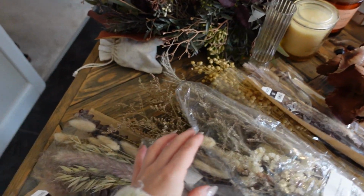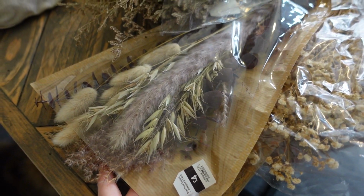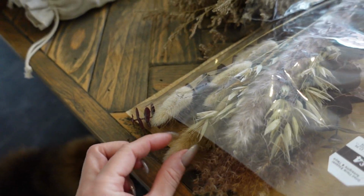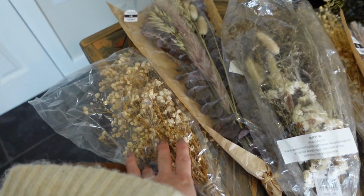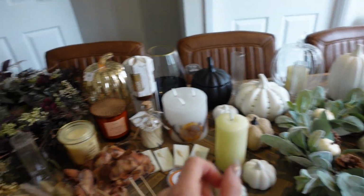The Range have a really nice selection of dried flowers this year, and they're really reasonably priced. These bunches were £4 each, so I got a few of those, and they've got really gorgeous purpley brown shades in, some bunny tails. So the plan for these is to make my own little bouquets by combining all of these different flowers together in some of the vases that we've got dotted around.